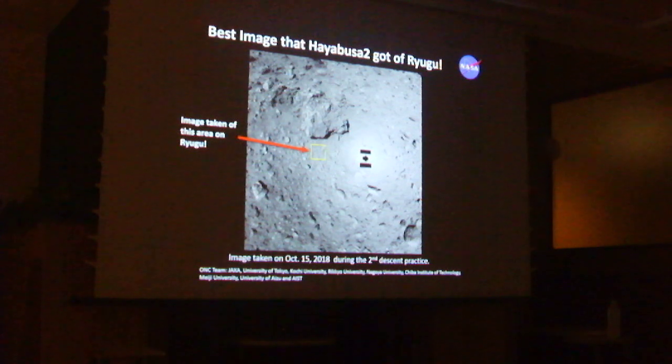There was another rover deployed called Mascot. I don't have time to show the images of the Mascot deployment here, but please stay tuned and look at the website at JAXA. You can see more images of the Mascot, the lander. They have some very interesting images as well. But I'm going to show you the best image so far that we know about, that we've gotten from Hayabusa 2 of Ryugu.